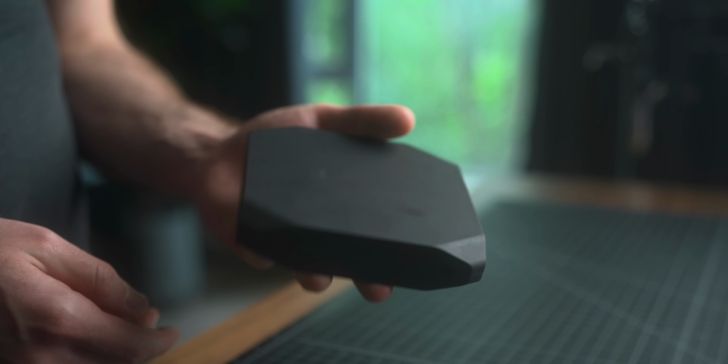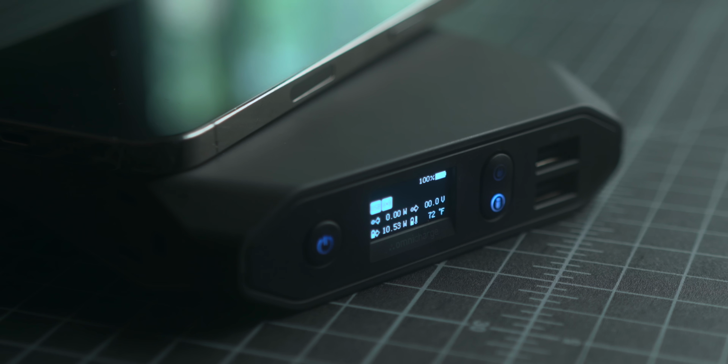all-in-one type of solution. You have a full 100-watt AC plug on here, which is super helpful for a ton of different things. You know, if you want to run something like a portable projector, plug right into here and work just fine. You have two 18-watt USB-A as well as a 60-watt USB-C and a 100-watt DC plug. On top of that, you have a 10-watt wireless charger to boot.